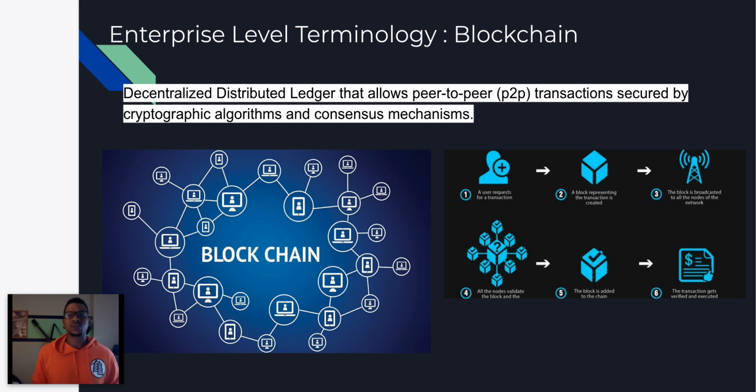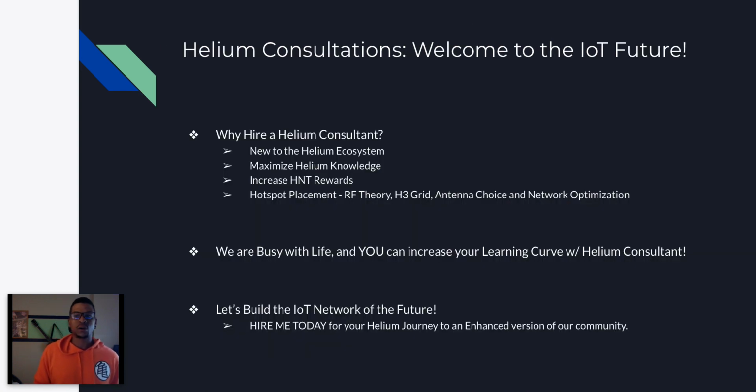On an enterprise level, in terminology, blockchain is a decentralized distributed ledger that allows peer-to-peer transactions secured by cryptographic algorithms and consensus mechanisms. Consensus mechanisms are just different ways of coming to a consensus. Like in Ethereum, they have proof of work, and then they just started proof of stake as well. There's proof of attendance, there's proof of history with Solana. There are so many different consensus mechanisms in place that basically say how can we come to an agreement with the information on the blockchain.